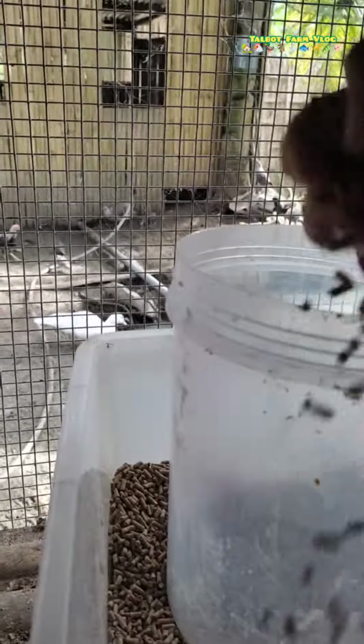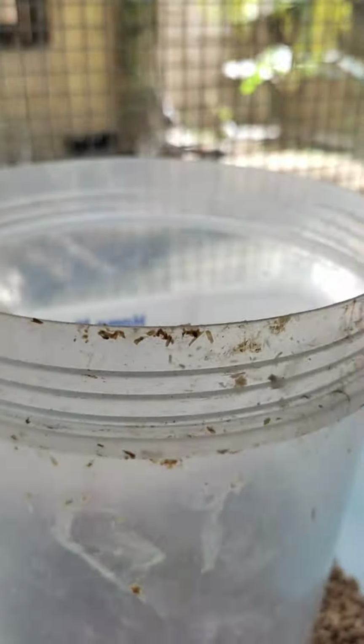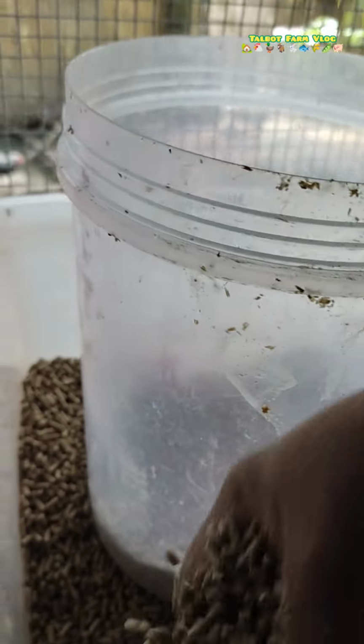They're full, that's why they keep on sitting in the food. Yeah, look at that. They like to stay here because they're close to the food. That's it for the rabbit. Cover this. Hello. Actually, I have to close it properly because these chickens did get in.